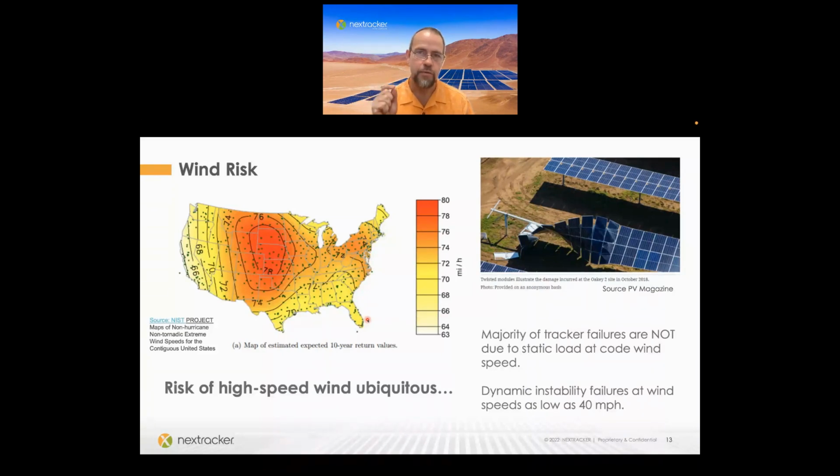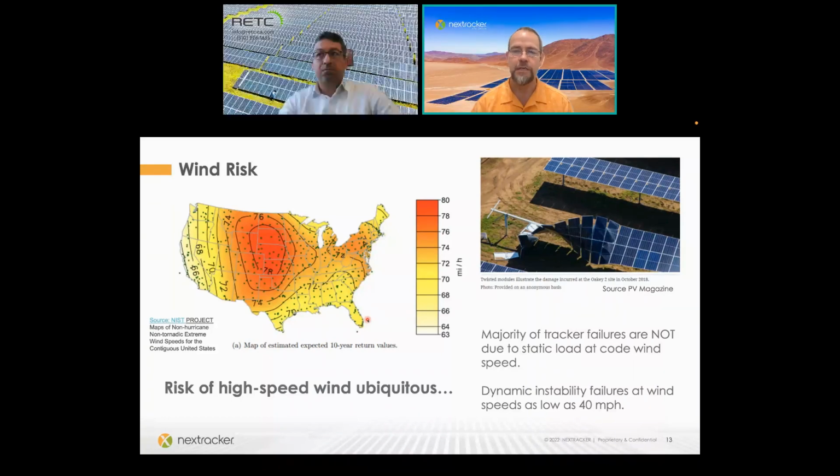And it's something that's unique to flexible structures. So if the tracker manufacturer hasn't done an adequate job of doing an aeroelastic impact study for their product, which is not necessarily part of the code approval procedure, then it can suffer these dynamic instabilities in as low as 40 mile per hour wind speeds. So this is why wind risk has to be taken pretty seriously.